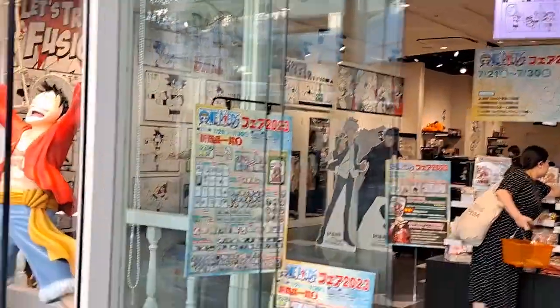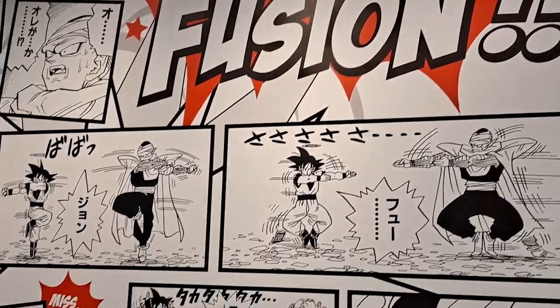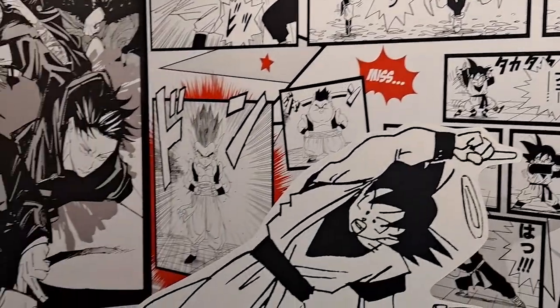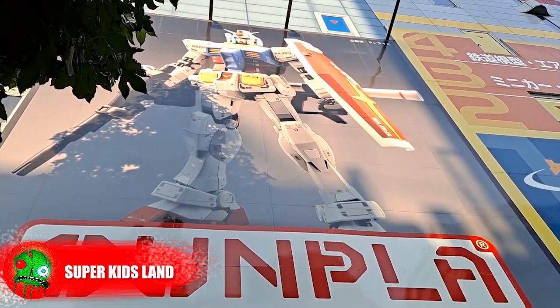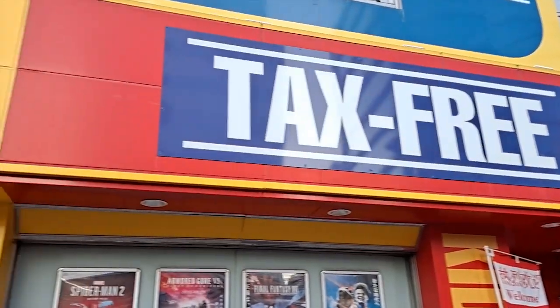So now that I'm in here, I think it's actually just a big pharmacy. Everything in Japan looks like a toy store. It's very confusing. Super Kids Land was a really good store that had lots of model kits, which is something that I'm not so much into, but it was still really fun to explore there.